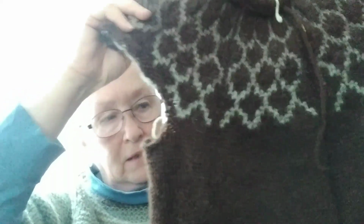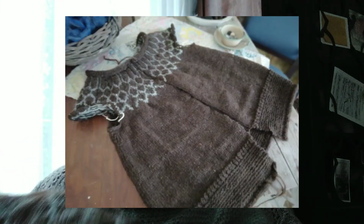So I finished the body. I thought I had it finished and she wanted it a little bit longer, and so we just kept going, and it's long enough now. This is where the steek will be. So now it's time to start on the sleeves. Really, really, really happy with it. And I can't wait till she'll be able to wear it. Maybe I'll put a picture in of it laying on the table so that you can get a better look at it. But I just wanted to update you on that, as well as we talked about the socks just a moment ago.